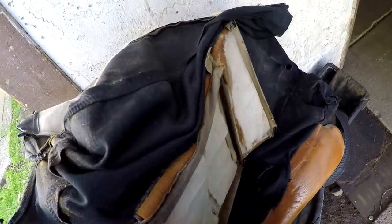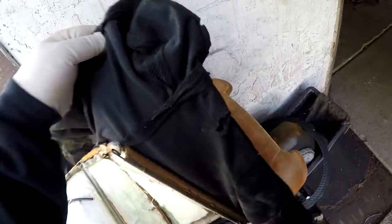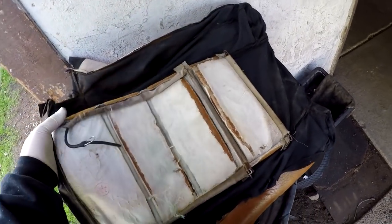This is the section that I need right here, this corner. You see how clean it is? And I'm gonna take it off the seam right here. And I'm also gonna take it off right here all the way to the top. So I'm just taking the inner bolster so I can transfer it over to the other seat. Once I tear that one up as well, I might try to repair that foam as well, but we'll see.